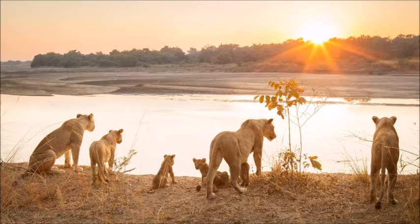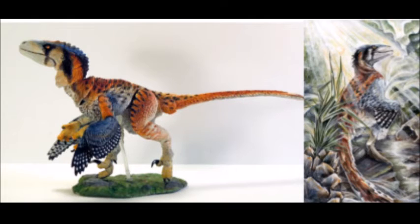So anyway, these are some big cat color observations. Don't be afraid of tiger dromaeosaurs. They could be there at some point.